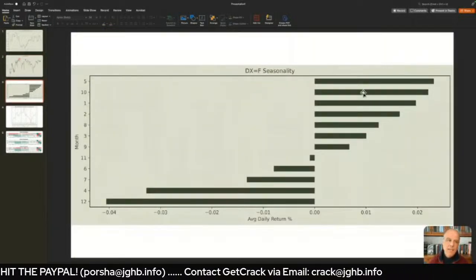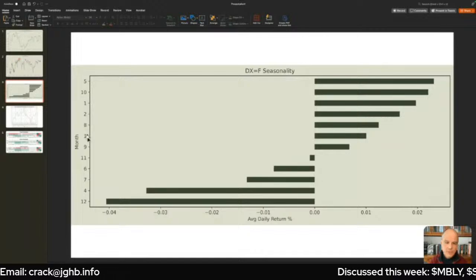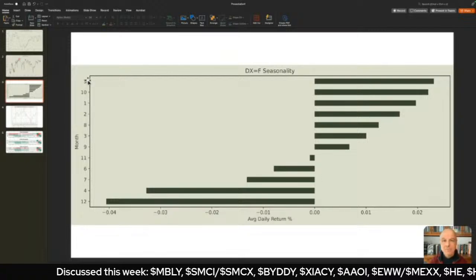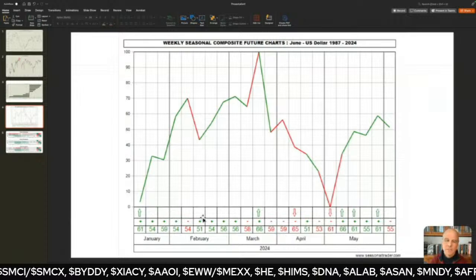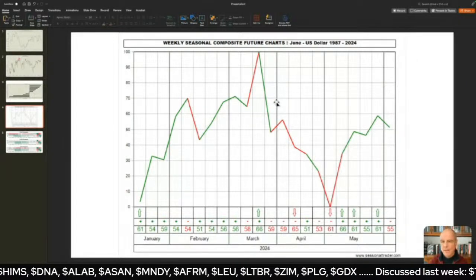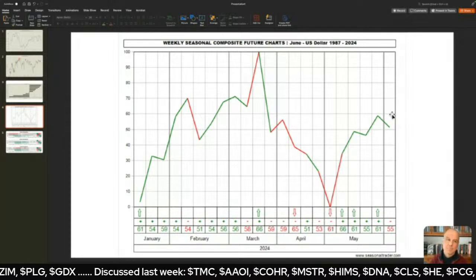Seasonality wise, we got some strong dollar seasonality in months 1, 2, 3, January, February, March, right? April is one of the more bearish months, but 1, 2, 3, and 5 are all in the top months of seasonality. And we can see that also here in the weekly seasonal futures charts from seasonaltrader.com. Thank you, Jake Bernstein. Some bullishness into March, some bearishness into April, and bullishness in May.